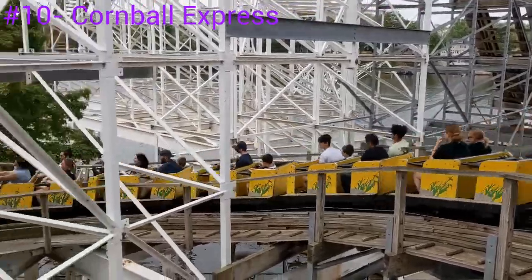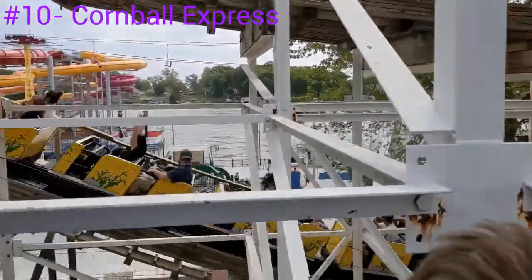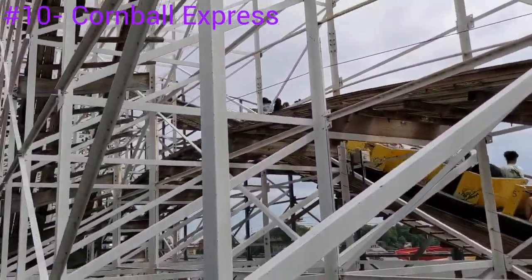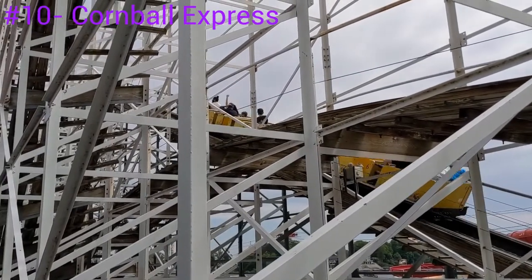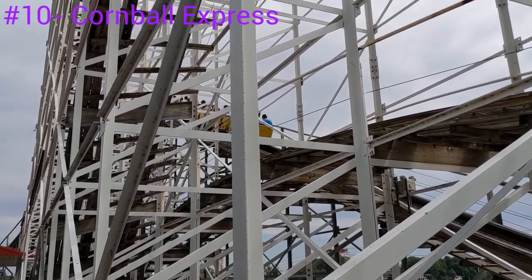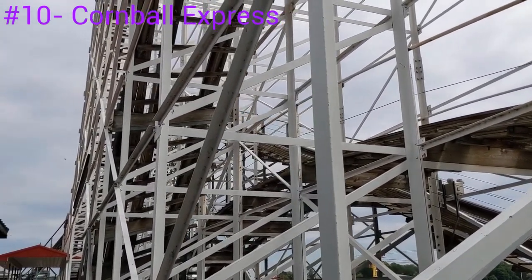Starting off the list at number 10, we have Cornball Express, a CCI Woody that opened in 2001 at Indiana Beach, one of my two home parks. And this coaster isn't as high as it used to be on the list, but that is a combination of riding more rides, but also, sadly, the fact that I'm getting a bit bored of this ride. This is most likely the coaster I've ridden the most in my life, so it's understandable.